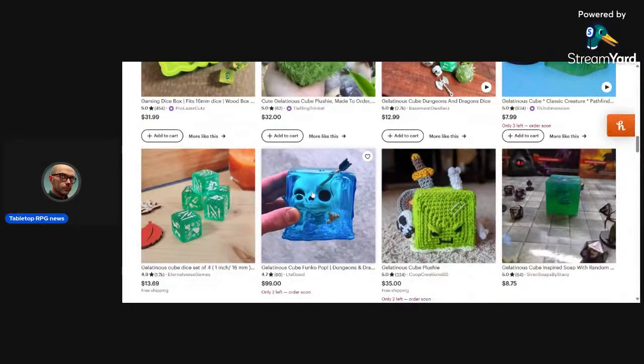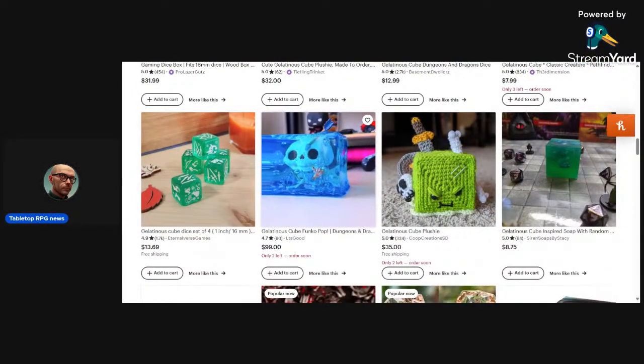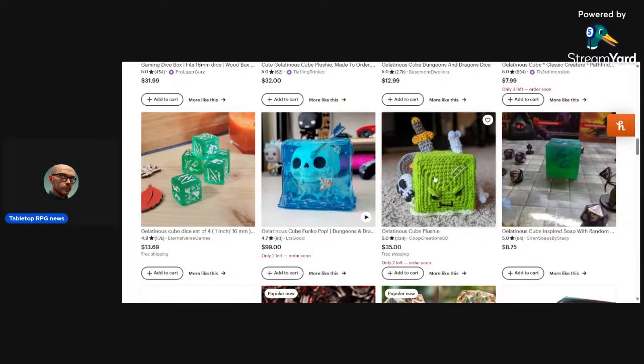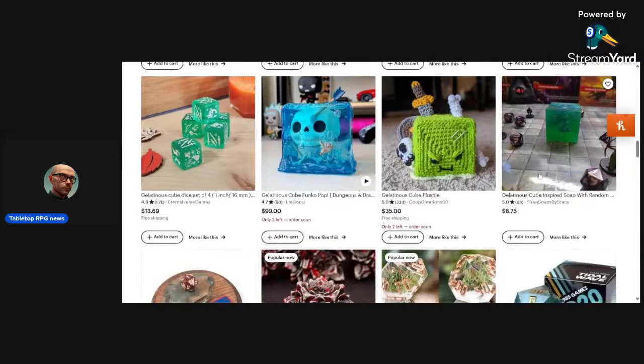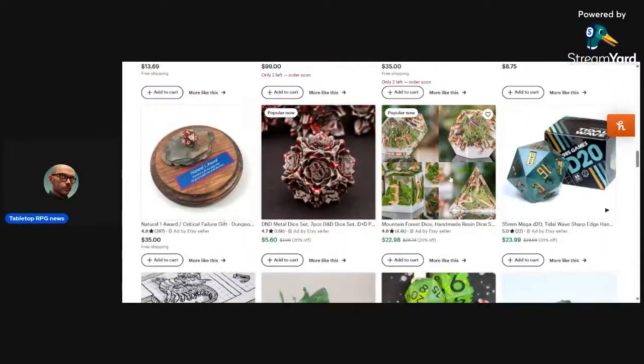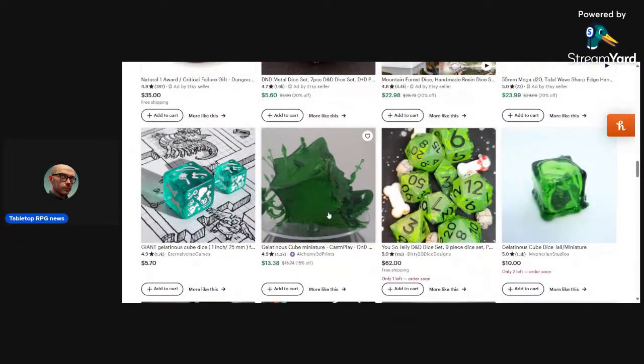Here's the Funko one. Dude, you didn't make this. Don't put this on Etsy like you made this. Here's a plushie. Here's a gelatinous cube soap. Because, yeah. Gelatinous cube dice. Ooh.